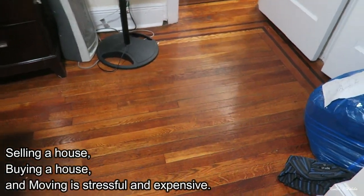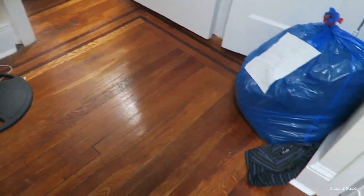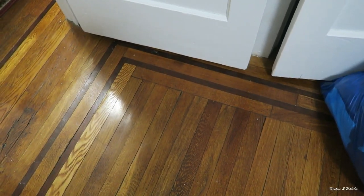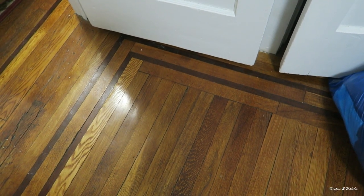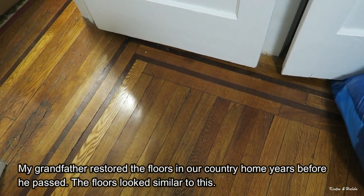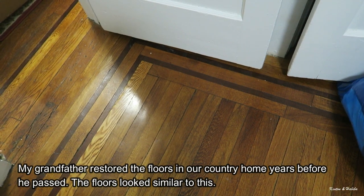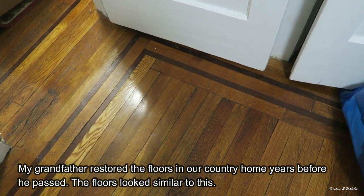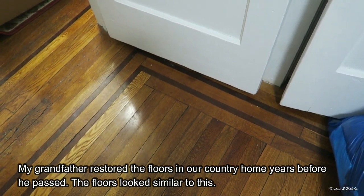And then over here in this room, I like the wood. These are all original wood floors, like back in the day, detailing when he was alive. But my mom says this was the original floors. And he did similar detailing in my house when we used to live in the big country house. So I love these old wood floors.